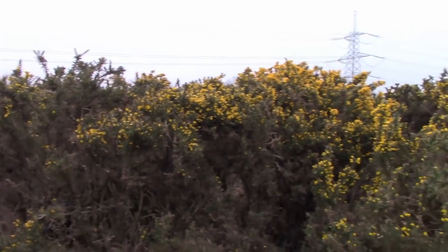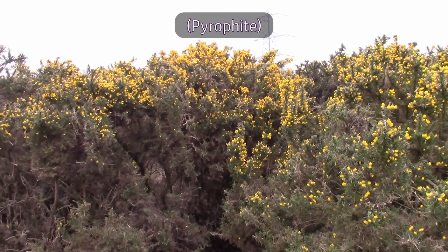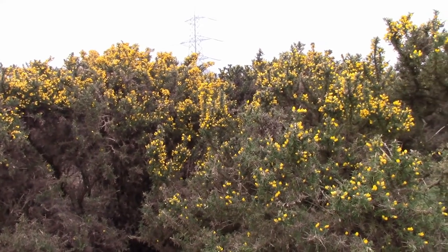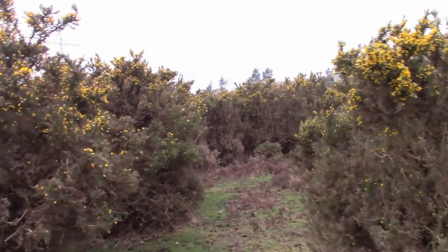So there is a term for this kind of plant, and it's on the tip of my tongue at the moment, so I will put it on the screen now. And it's a type of plant that actually thrives in an environment where it burns down to the ground every few years and regrows.